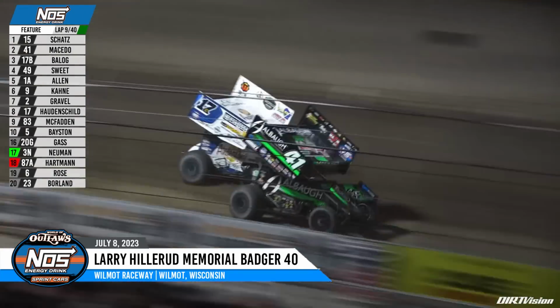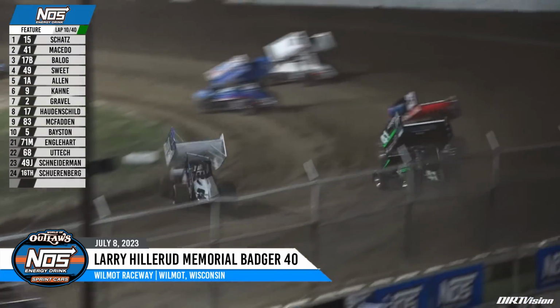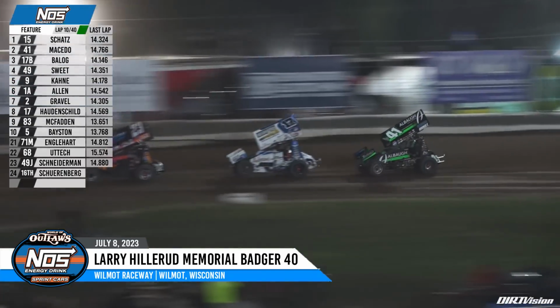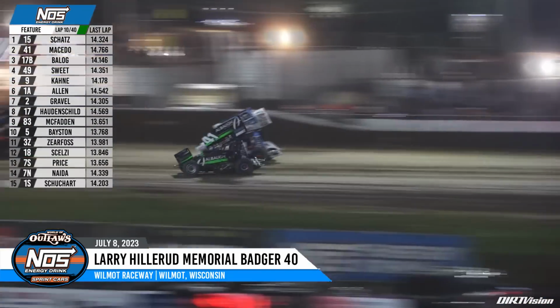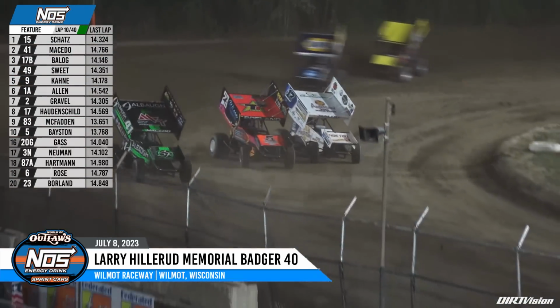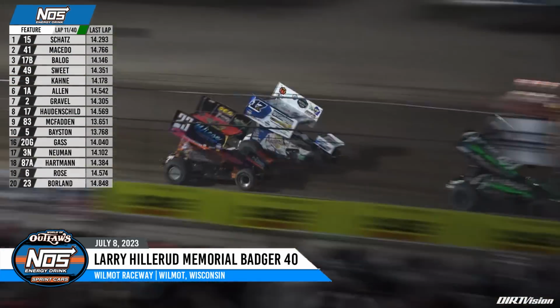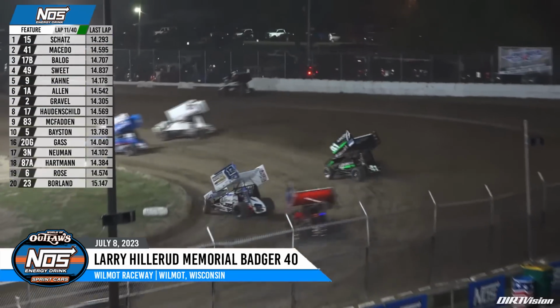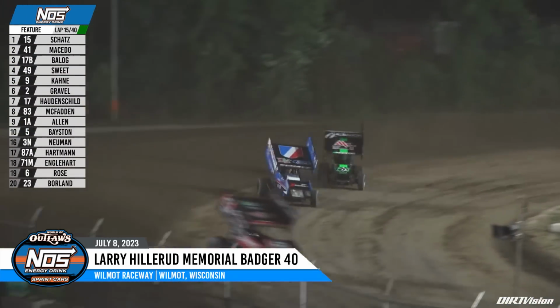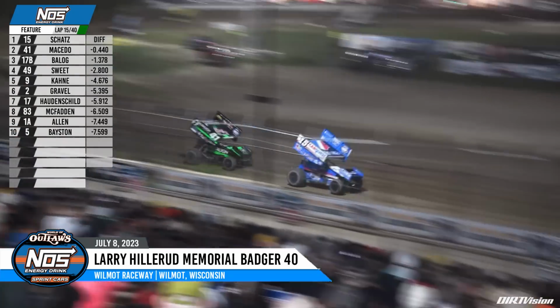Carson Macedo trying to keep pace with Donnie Schatz, but now challenged by Baylog down low in turn 1. Bill Baylog to second. The North Pole Nightmare nearly gets into Russell Borland, now wheelies down the back straightaway. That allows Carson Macedo to sneak back by on the inside. Macedo back to second. We have 10 laps complete in the Badger 40. Macedo looking for a move in 3 and 4, right on the back bumper of the CarQuest 15.